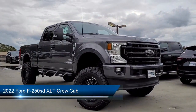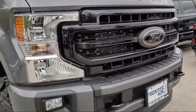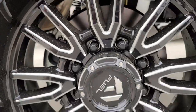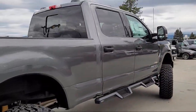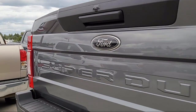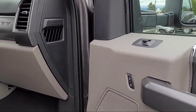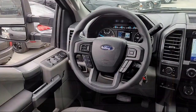Here's a look at one of our great vehicles for sale, and it comes equipped with transfer case and fuel tank skid plates, FX4 off-road package, power scope trailer tow mirrors with heat, chrome bumpers, keyless entry, power adjustable pedals, rear view camera, cloth 40-20-40 split bench seat, Sirius XM satellite radio, emergency communication system, Sync 3 911 Assist.